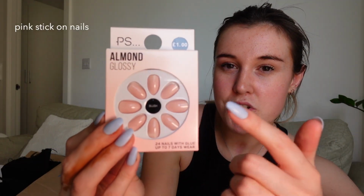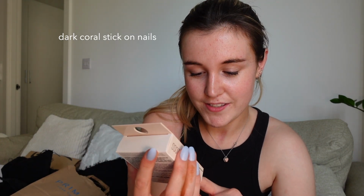Now these are a little bit shorter than the blue ones, but the same style. These are a pound. I think these are so pretty. I love pink fresh. I really like these. I don't know whether to wear these as my holiday nails for next week because my toes are currently white gel. I think I'll redo my toes before holiday. Same kind of ones but almond gloss. I just love this color.